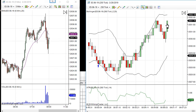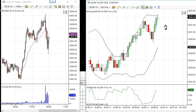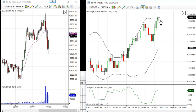And you can see it's shooting to the upside. It wants to go, wants to run. Yeah, we're not getting an entry there. All right, guys, I guess that's enough for today. 20 minutes, easy.